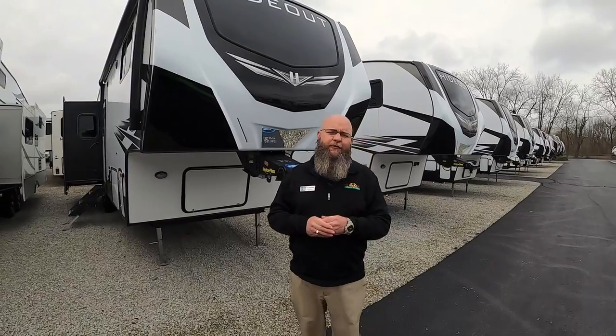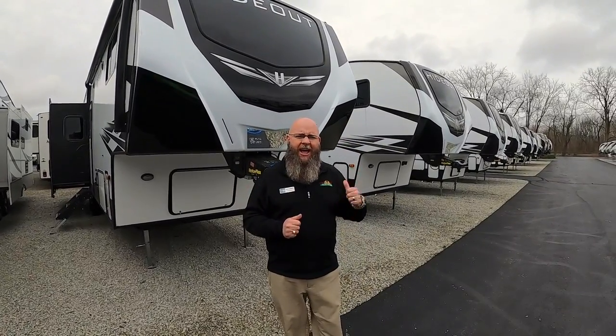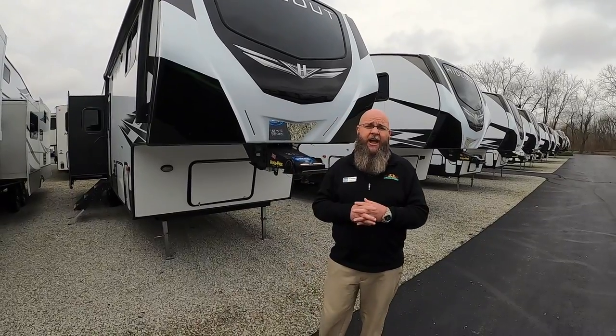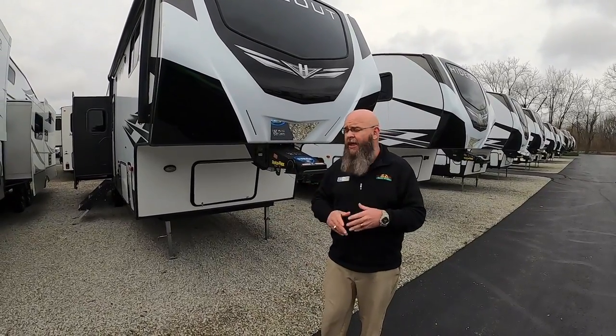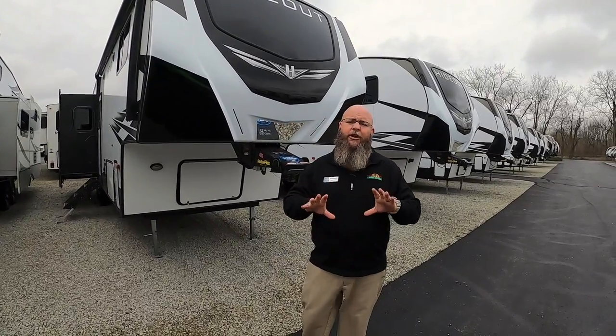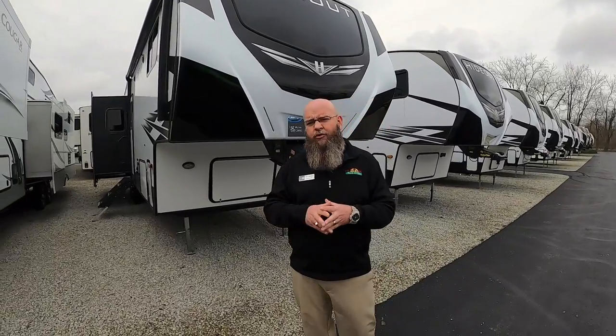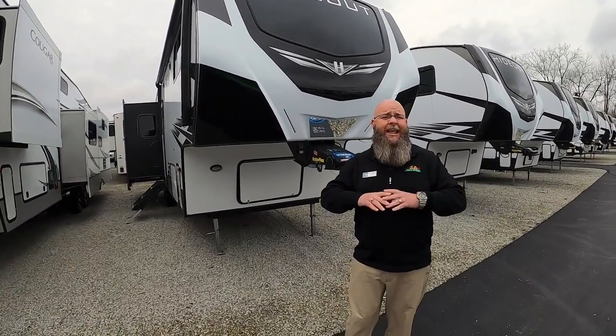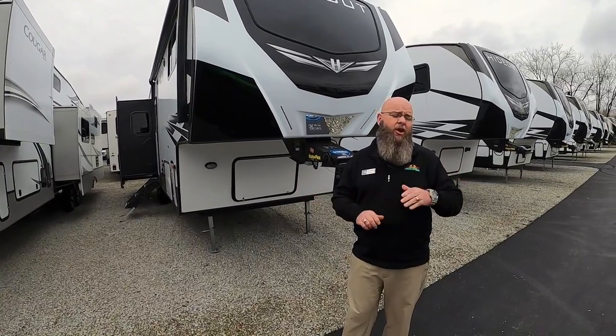Hey, I'm standing in front of our selection of Hideout fifth wheels. And we've got several units in stock, absolutely great floor plans. But today we're gonna take a look at this particular unit, which is the 300RLDS. Absolutely a great floor plan, great couples coach. So this will be something that you can social distance in anytime, any place, anywhere. Great chance to get out to the campground and have a great time.